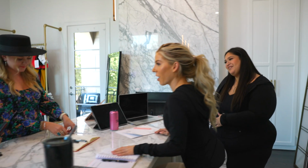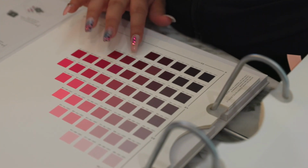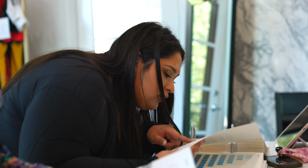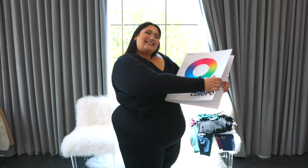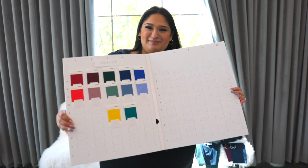Once we have the theme name, once we have the inspiration, now it's the fun part. Now we get to build a color palette. And building a color palette, everything has to flow together. You have to have your colors that will sell very well, which is usually for us our darker tone, jewel tone colors. And now we want to put pops of fun, because not everyone is going to be going for the neutral. Some people love the pops and vibrant colors.